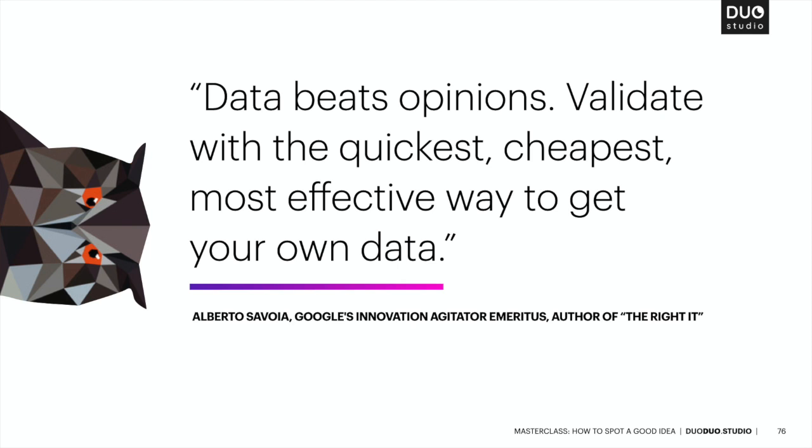And validation is evidence that your hypothesis is correct. You can't rely on your intuition or your optimism, the opinions of your colleagues or your friends, but data beats opinions. And validation is an indicator of product market fit. You want to get evidence that you have product market fit in the cheapest, quickest, most effective manner possible.